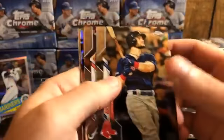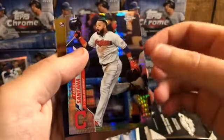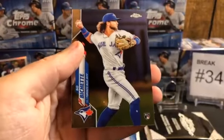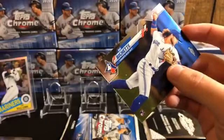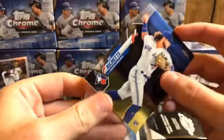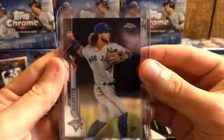Bo Sox. Benintendi, we got an Ozzie Albies going to the Braves. It looks like we got a Prism. Prism is Carlos Santana, Cleveland Indians. Last card of the pack. We got another rookie. Look at that, Marcus. Ask and you shall receive, right? There's a little smudge on this bad boy. Let me get that off there. Big Bo Bichette. As soon as Marcus comments, he sees the Bo. A nice start.